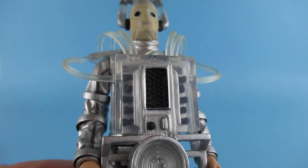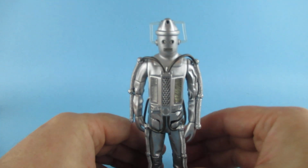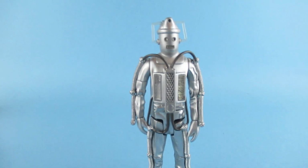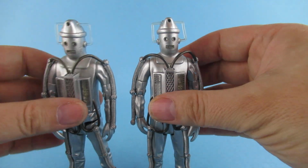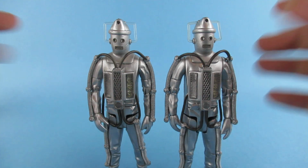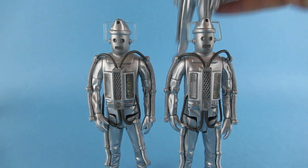So, yeah. Right, so, next in action figure levels, we jump quite a long way, because they haven't made any other ones in between. We have Tomb of the Cybermen. Now, for Tomb of the Cybermen, I have two of the Cybermen.